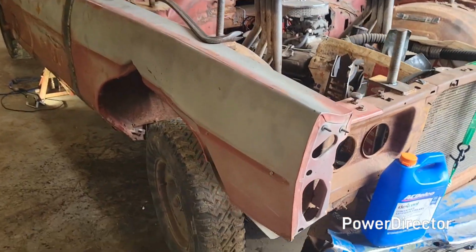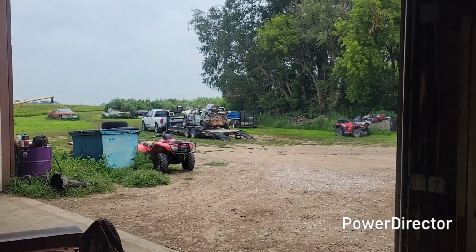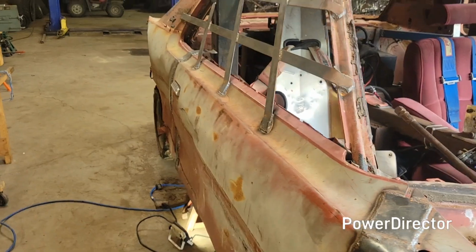Alright guys, got the slider in. I'm gonna let it down, ready to add tranny fluid and test it out. And I'll show you guys why, but we've got to pull the motor and tranny out on that dual car out there, so I'll probably have that on video as well.